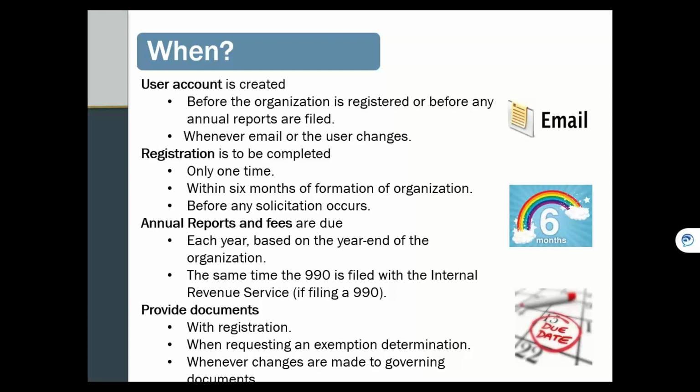And finally, you are to provide the required documents initially during registration, but also if you are requesting an exemption determination, you're going to provide documents to support your claim. And whenever you update those documents, if you have new bylaws, then you'll want to provide us with copies of the updated documents whenever changes are made to your creating or governing documents.